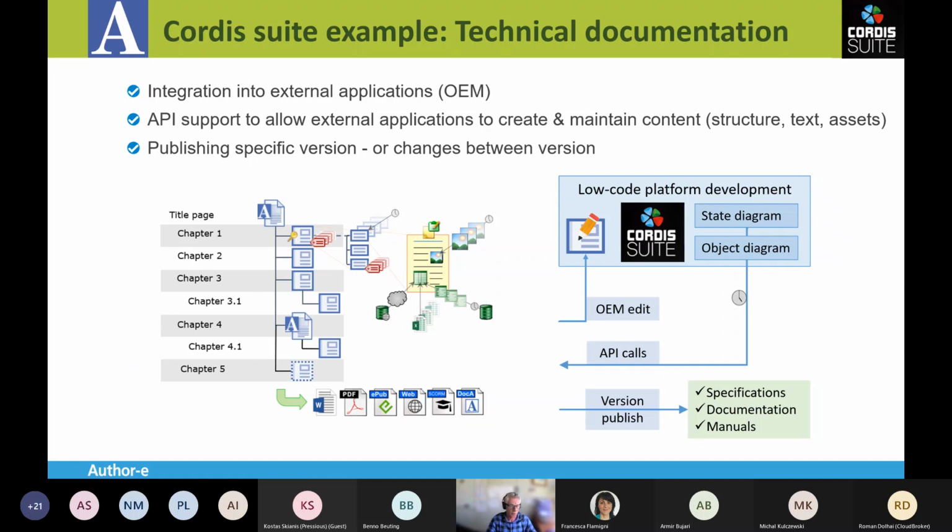And it can publish specific versions or compare different versions of documents. So you can do a lot of things with it. And in this case, the user can do it from the CORDIS suite.